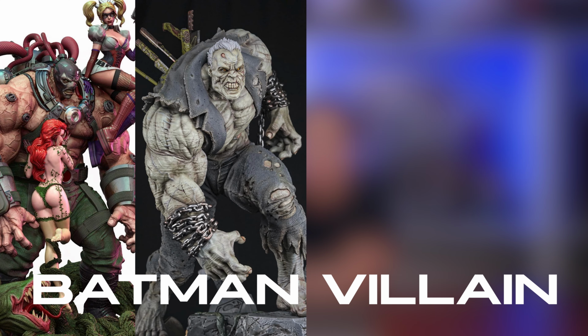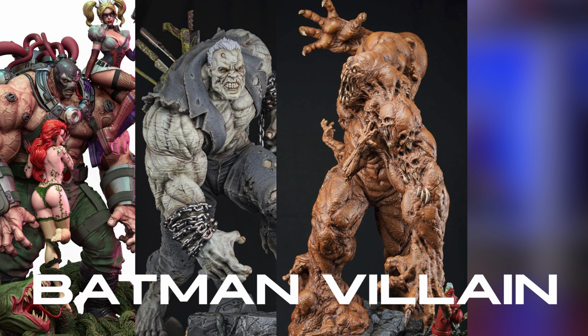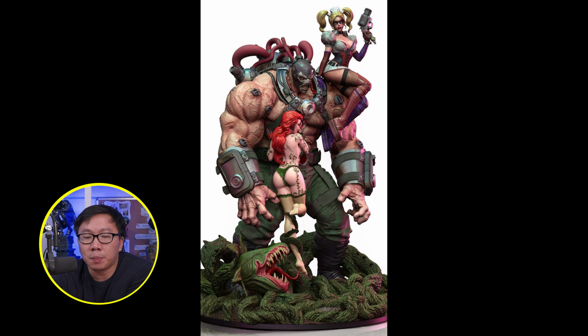Next is my Arkham Batman villain line. This is a new line I'm collecting, by the way. So Killer Croc is already coming, and maybe in the future I'm thinking of 3D printing a custom Mr. Freeze from Berserk. Anyway, first we have this Bane diorama.